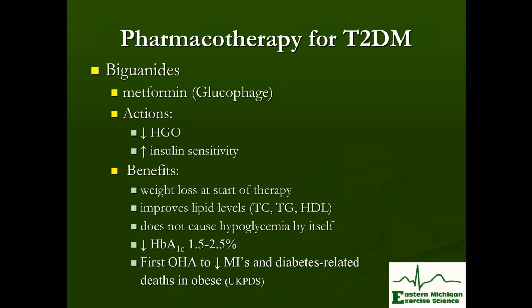sensitivity. The benefits for metformin: a lot of patients will notice some weight loss at the start of therapy. And this is because there is a slight appetite depressant feel to the medication. It just tends to decrease appetite, and one of the reasons for the decreased appetite is it does add some GI stress. That's at the beginning of treatment. Glucophage also helps to improve some lipid levels. They've seen moderately decreased total cholesterol levels, triglyceride levels, and improved HDL levels.